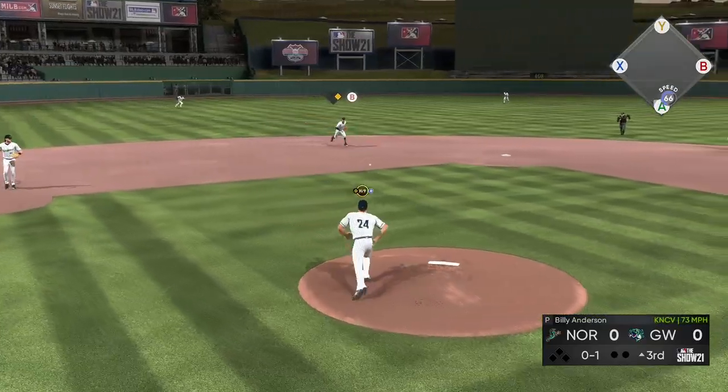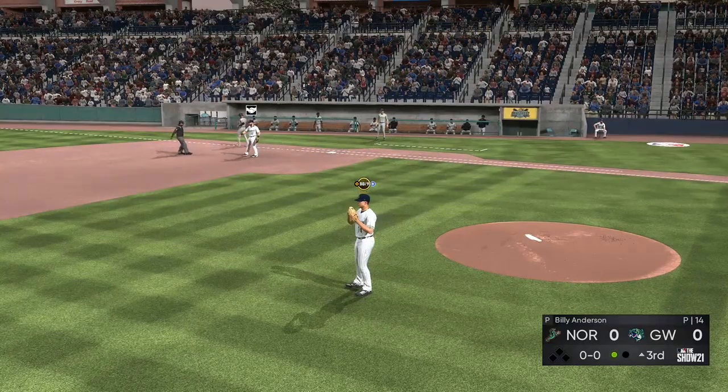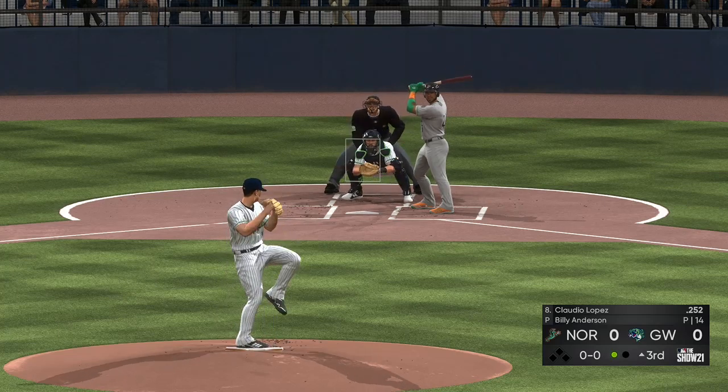Hit weakly back to the mound. Knee high, he barehands it. It's there, and he's out. And what a vital play there, preventing the leadoff man from getting aboard.